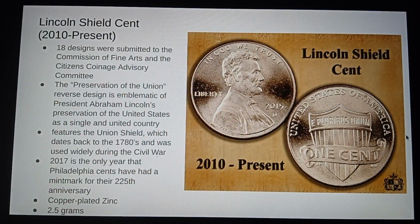After that, we got our Lincoln Shield cents that we are very common with today as they are still being released currently. So they are from 2010 to when I'm making this video. There are 18 designs that were submitted to the Commission of Fine Arts and the Citizens Coinage Advisory Committee to try and get their reverse put on this coin.